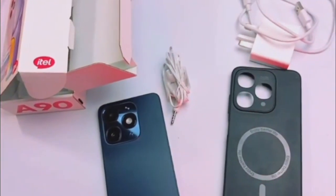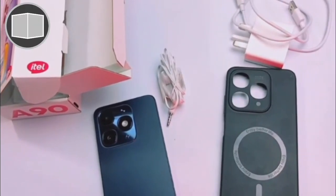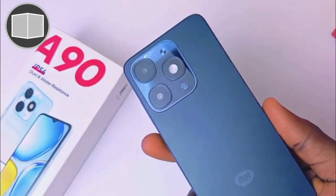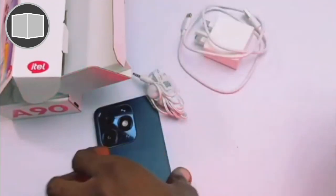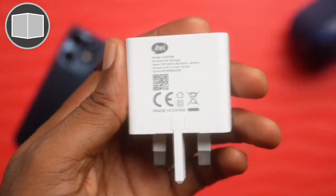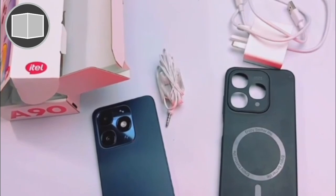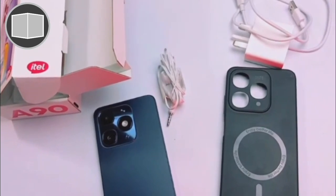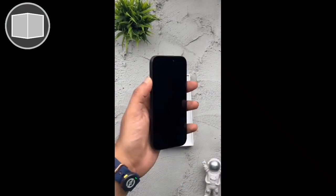Kicking things off with the unboxing, the experience is still the same as what you get in standard Itel packaging. You get the phone on top, and beneath that is a black silicone squeegee case which is meant for drop resistance, a pair of earphones, a USB Type-C cable, and finally a fast charger. I really appreciate that even in 2025 you are still getting a somewhat complete experience, especially when considering that most brands now give us literally nothing. It's cool.